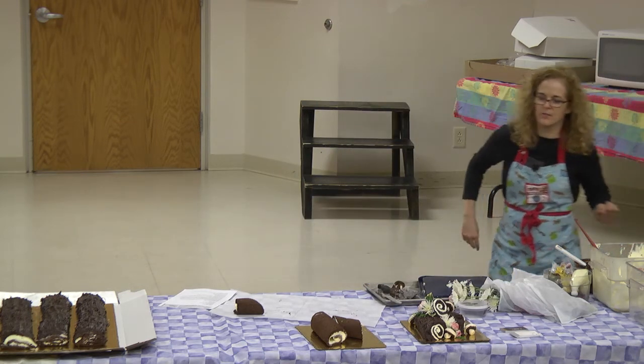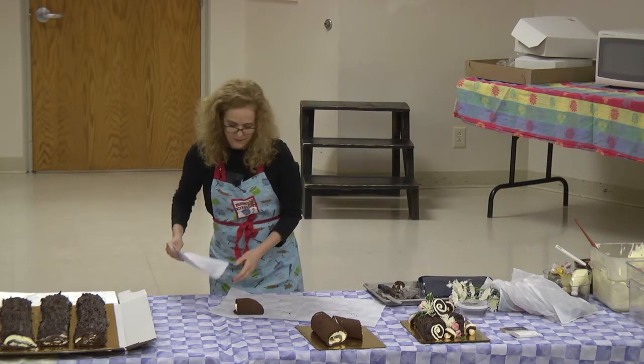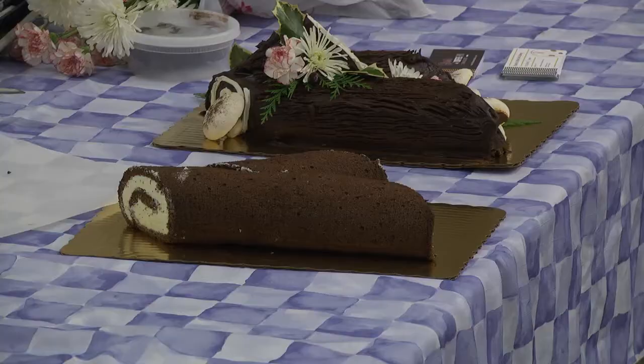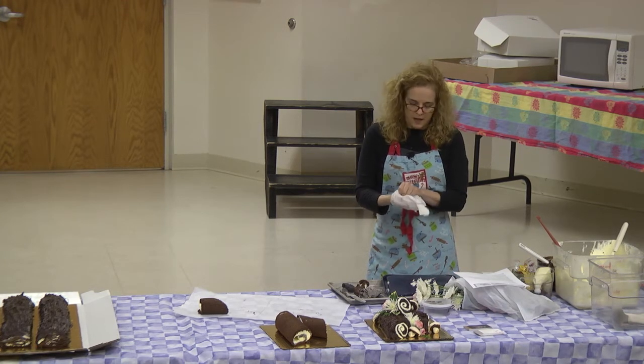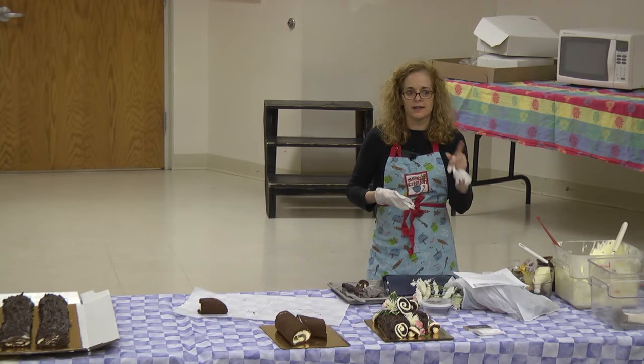And now we're going to talk about ganache. Ganache is very touchy stuff, and it's chocolate. It really matters what chocolate you use. You can make your ganache in the microwave or on the stovetop, and I have the recipe there. So you're going to heat your cream, and the secret is you want to get it to a scald.